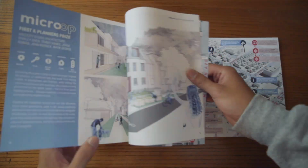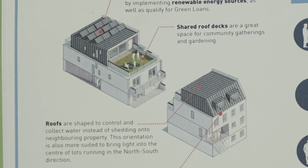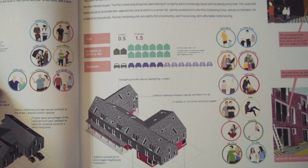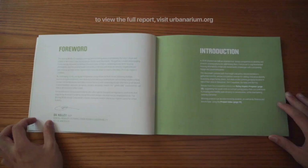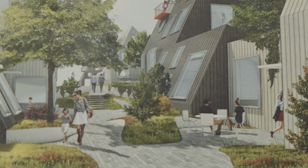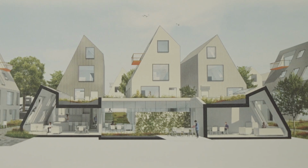For example, the first place winner, Micro-op. By reducing the setback requirements, it fit 7 units of housing into a 3.5-story building. Or the second place winner, People's Playbook, reducing setback requirements and reducing the parking minimum by half allowed for up to 12 units across 2 properties. And these ideas aren't just about fitting as many people into a space as possible. Pretty much every design incorporated more communal ways of living together, where people form tight-knit communities to share space and resources.